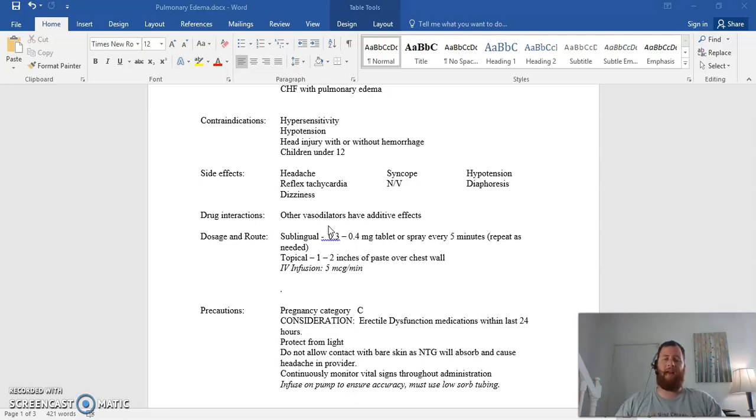Now, one thing that we cannot do as EMTs that we can do as medics, two things actually. We have two other routes of administration for nitroglycerin besides sublingual. We now have topical, which is called transdermal, and that transdermal is subjective as far as the dose goes. Follow your local protocol, because oftentimes the dose for transdermal is based on the patient's systolic blood pressure, but in general it's 1 to 2 inches.